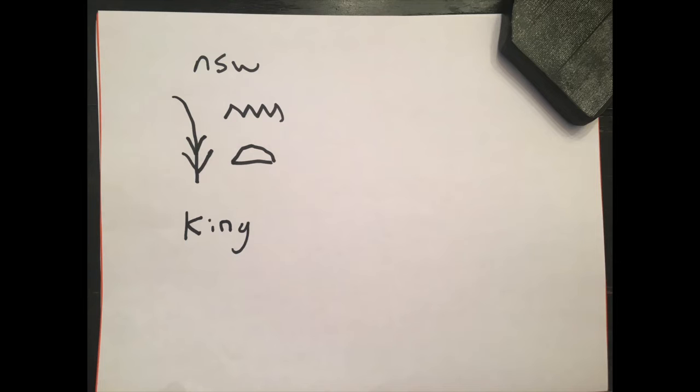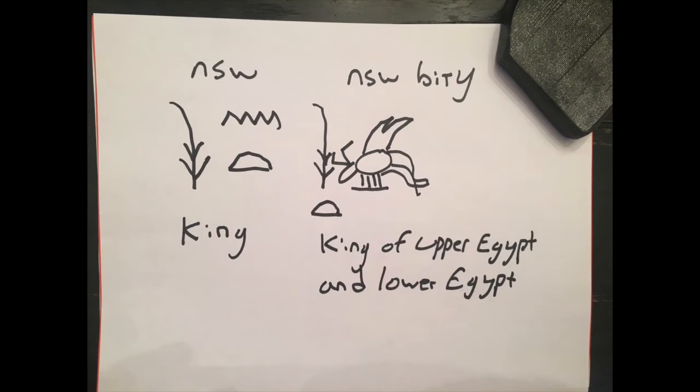All right, another one to relook at is king. And as I mentioned, the SW sound is honorific transposition, so it comes first but is said last. So it's nesu, and usually, well, this means king, but there's another way of writing king, which is, again, with the SW glyph of the root, but followed by the bird, the B, which is biti. And when you see it written like this, it means king of Upper Egypt and Lower Egypt, the two combined kingdoms.